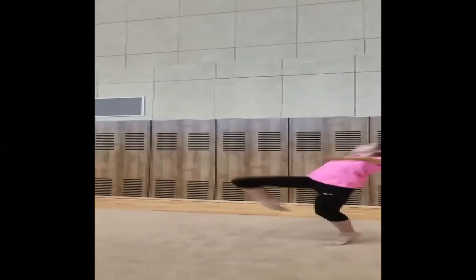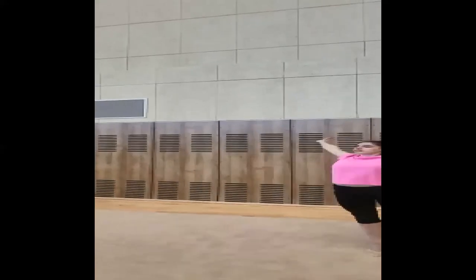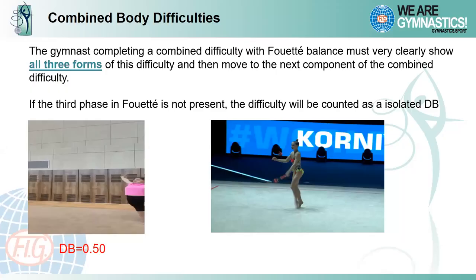You see here, the passé is not seen. The passé is like a développé to the next one. So only DB 0.5. And the third shape is not counted as isolated, the back bend. We cannot calculate, it's 1 DB.